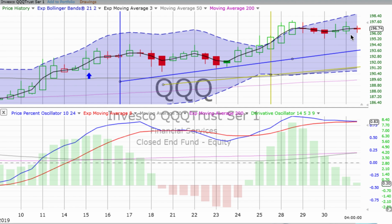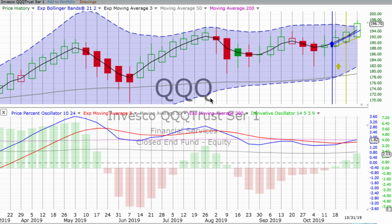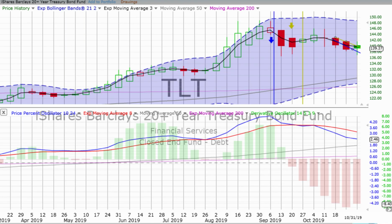Pay attention particularly to how those 2-day and weekly charts continue to do on the Qs. Don't know how long this run is going to be, but we will pay attention and let the charts lead us. Now we go to TLT.